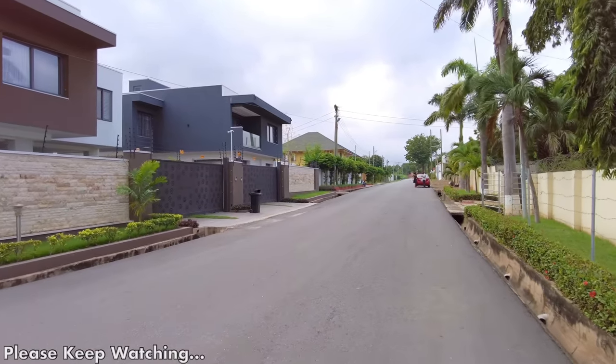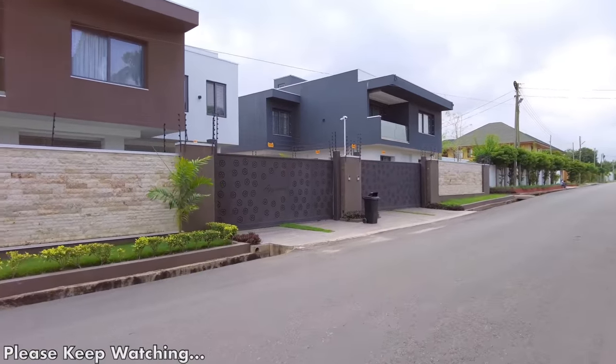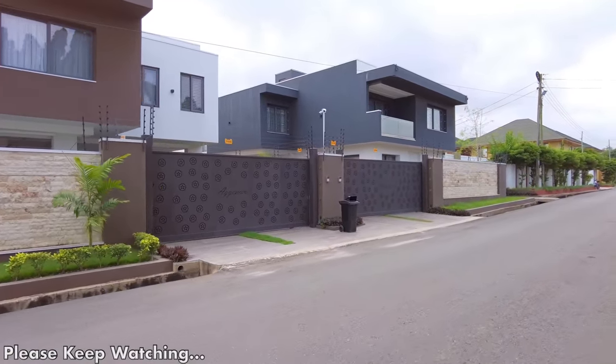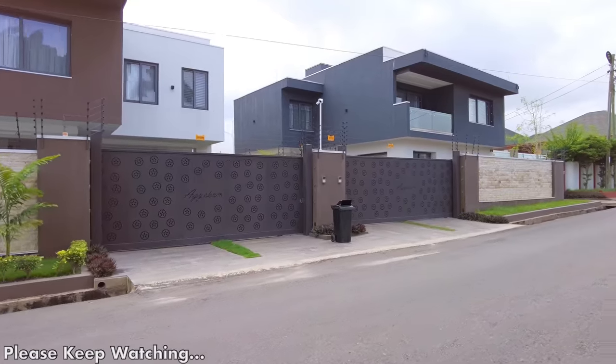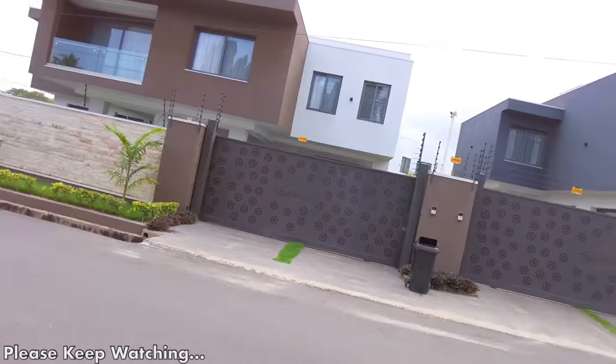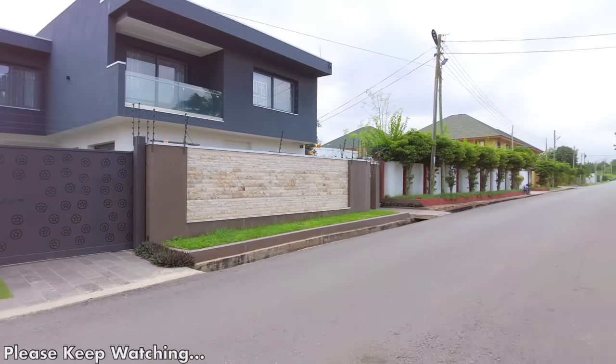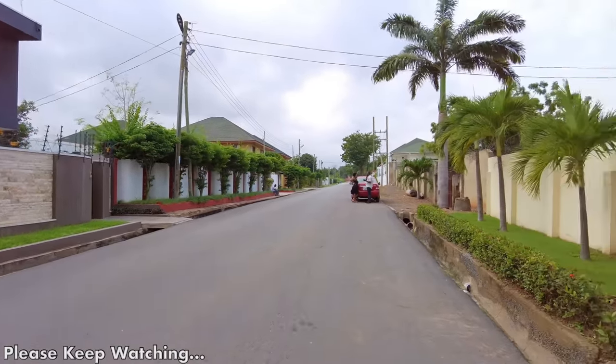Currently on the Lusaka Street. Most of the lanes here, the streets here, are all named the capital of other African countries. So there is Luanda, there is Lagos Street, there are so many streets here named after the capital of other African countries.